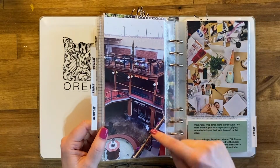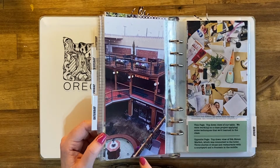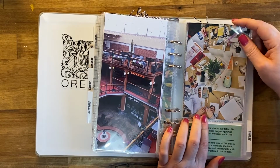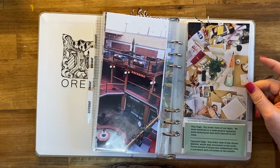There were 3 layers of shops and restaurants, and then there was a big courtyard in the middle with a fountain. So it was really nice. This is a picture of our table, everyone with all of their stuff out working on projects. Thought that was fun.